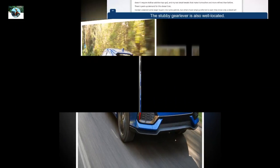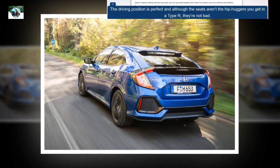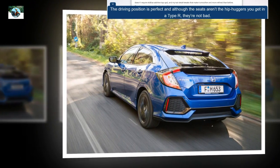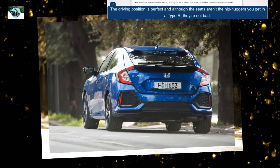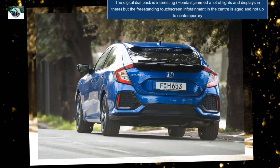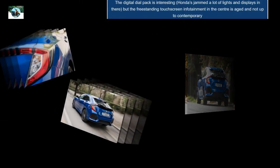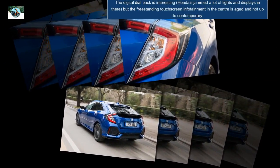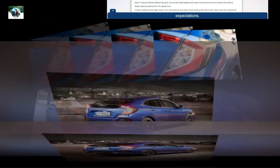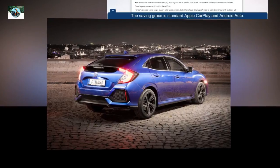The stubby gear lever is also well located. It feels right from the off. The driving position is perfect, and although the seats aren't the hip huggers you get in a Type R, they're not bad. The digital dial pack is interesting. Honda's jammed a lot of lights and displays in there, but the freestanding touchscreen infotainment in the center is aged and not up to contemporary expectations. The saving grace is standard Apple CarPlay and Android Auto.